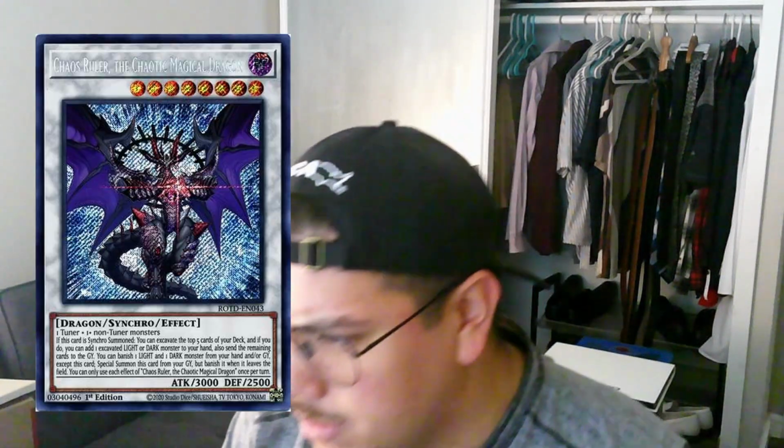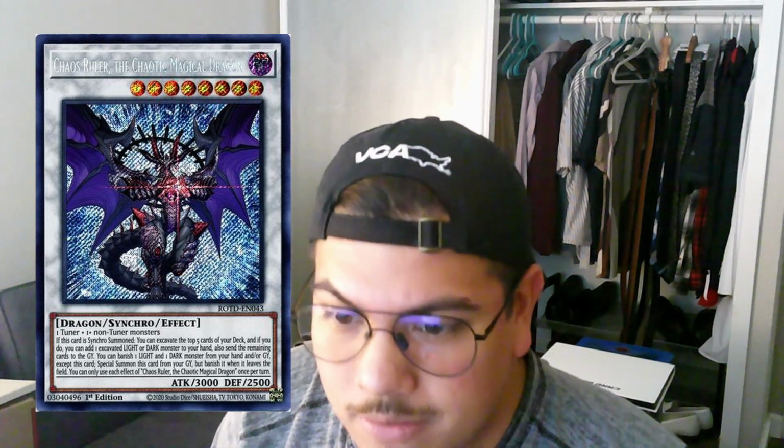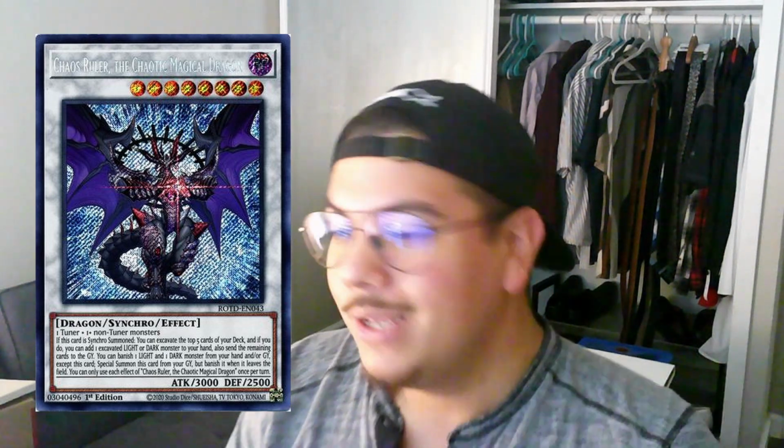So you can mix this with the Punk strategy. You can go ahead and play a whole bunch of hand traps, things that will continue to extend and grow your plays. Another card that's going to be really fantastic for this deck is going to be the Chaotic, I forgot what the card's name is called, Chaos Ruler, the Chaotic Magical Dragon. Oh, there you go. So potentially using the Punk strategy to synchro into this guy and excavate 5 cards from the top of your deck is going to be absolutely ridiculous.